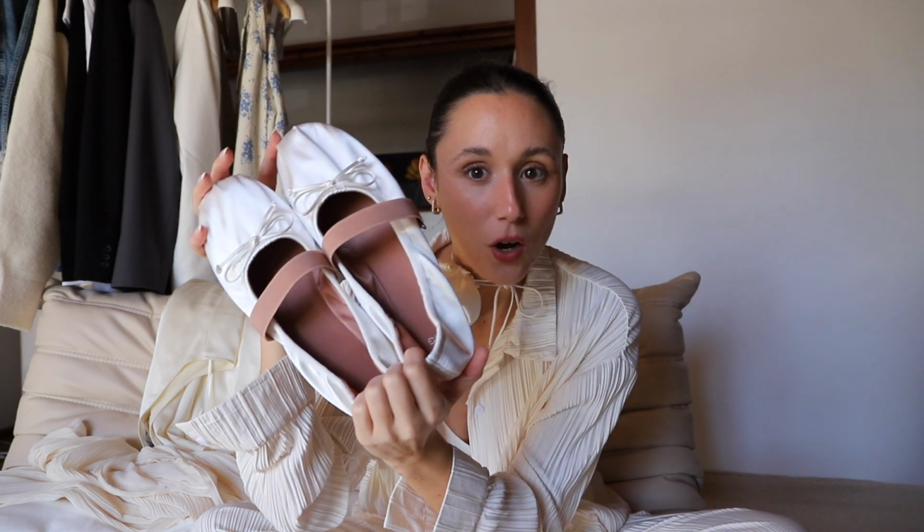Next up I got from Mango one of my favorite pieces from this entire haul. I actually made that Mango purchase because of this item, and this is beautiful. I was looking for maybe pink or nude ballet flats, and no, excuse me, are you kidding me? These look absolutely stunning. I think these were 50 euros, something like that. So they're not cheap, right? They are kind of expensive, but the quality on these shoes is impeccable.